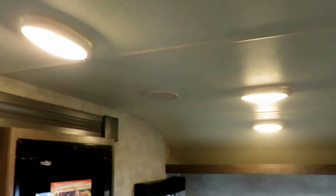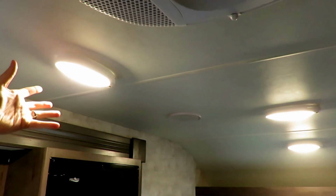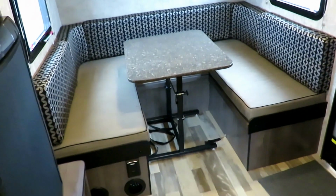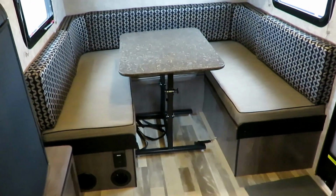All LED lighting up here, so that it doesn't produce extra heat in this little thing and boil you out of your box. Also doesn't eat up your batteries, and they're frankly brighter. Table-free floats, easy up-down elliptical table base, so that can kick outside to be like a picnic table or anything you want.